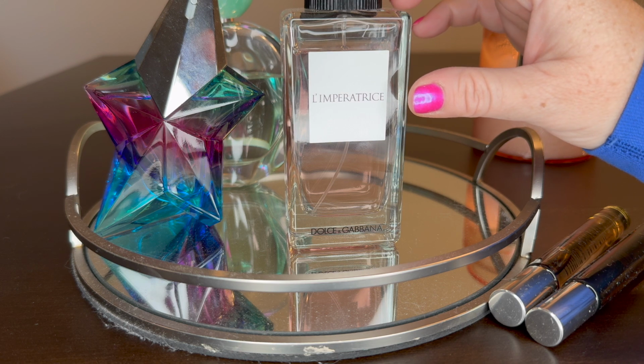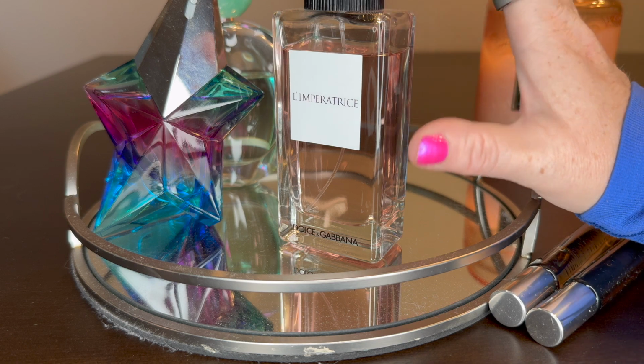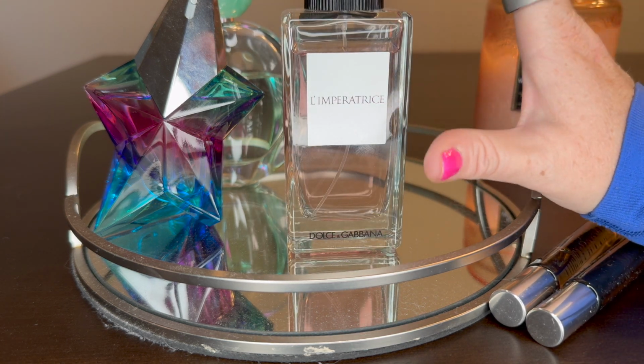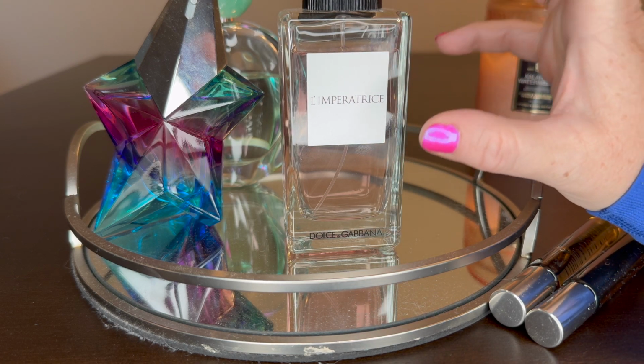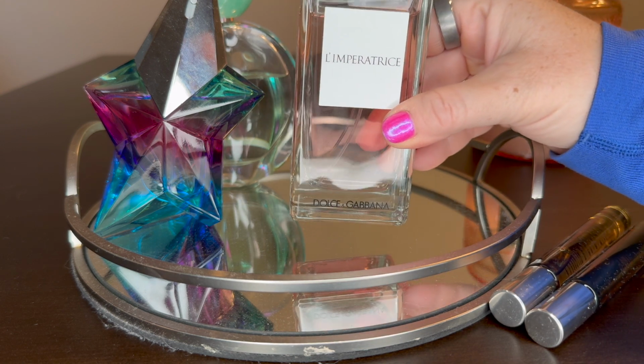L'Imperatrice by Dolce & Gabbana. Really enjoyed this one. Now, I did make quite a dent actually, and I did use this quite a bit. The thing with this one, of course, is it doesn't last that long on my skin or my clothes, but what a beautiful, tangy, fruity fruit salad this is to wear for the summer. So L'Imperatrice, I'm going to take that one off.